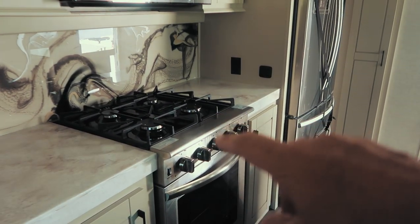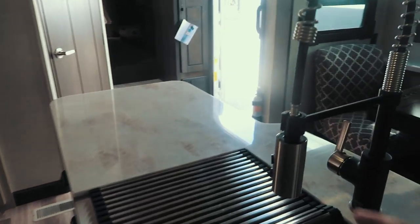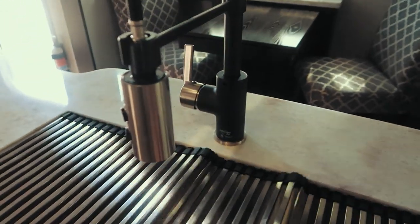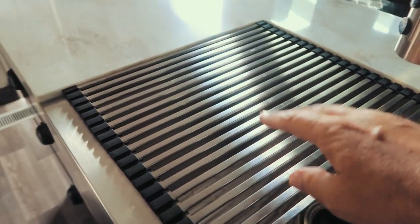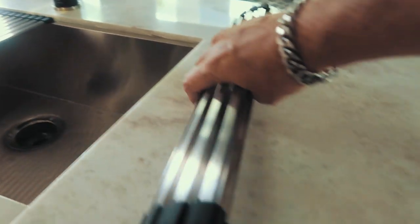Look at the size of this gas stove over here. Microwave convection oven at the top. It's an excellent sink fixture here. This is metal. And this is a great idea for your sink. You could take your dishes after you wash them and set them right on top of this, and they'll drain. And when you're not using them, you can just roll these things up and put them in a drawer, or you can leave them right on top.